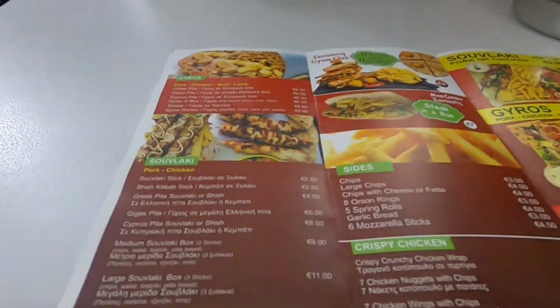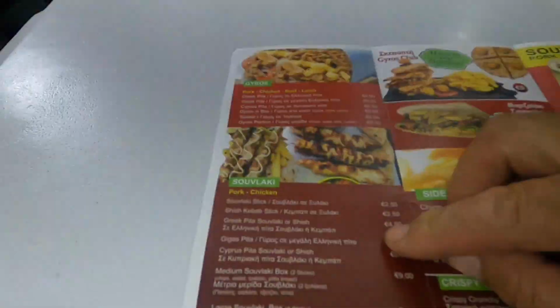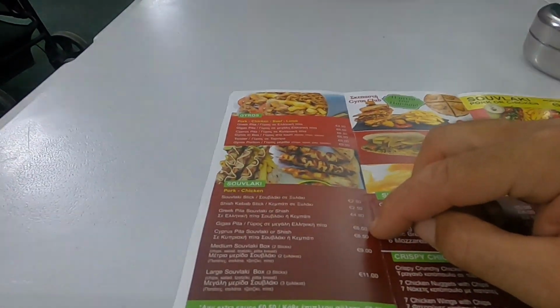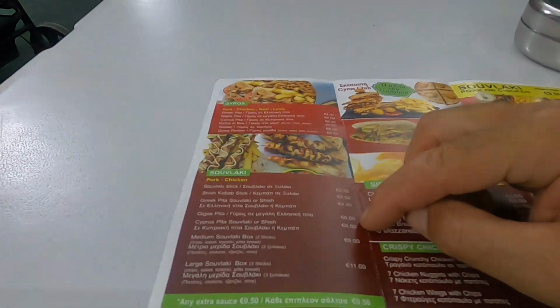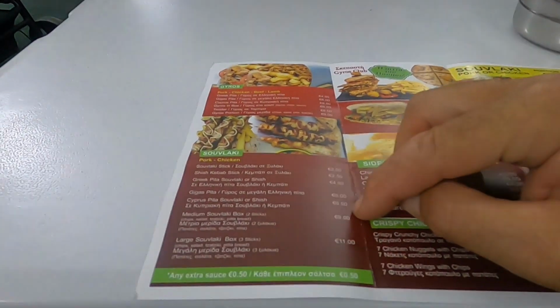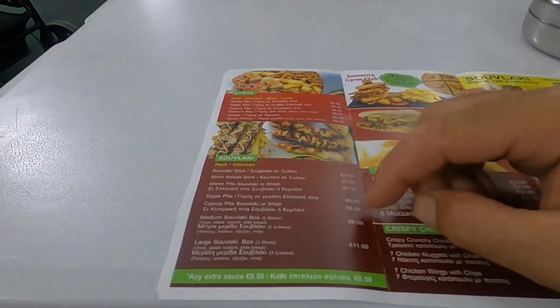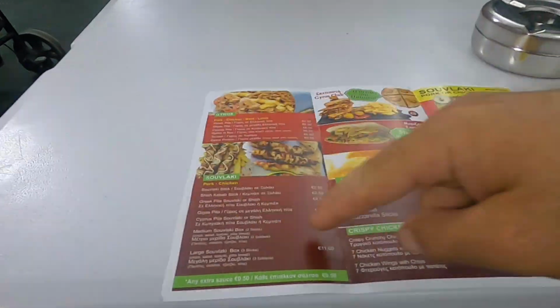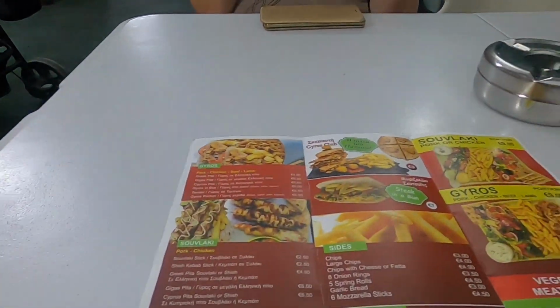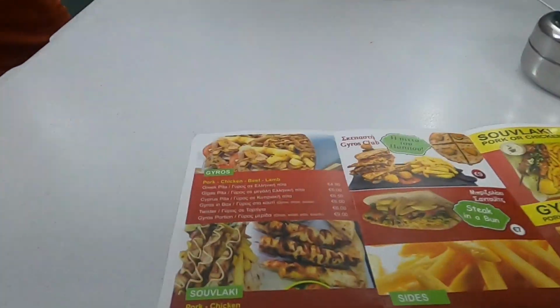What else have they got on the menu? There's the souvlakis. There we are, if you didn't want the gyros or the doner. And they are €6, guys, for the Cyprus one, the Cyprus pitta. That's the sort of oval one, and that's what I'm gonna have, so I can show you that when it turns up.